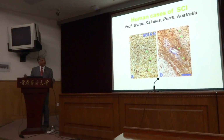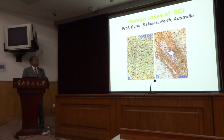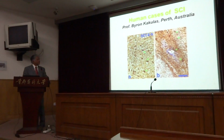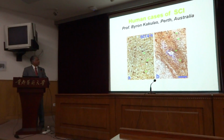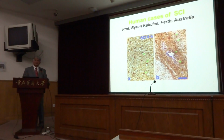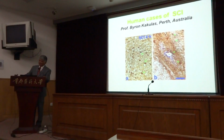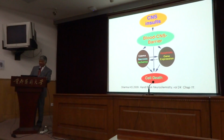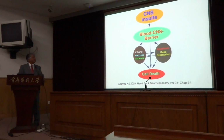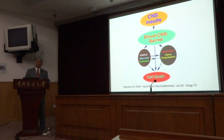This is the example we have used from our colleague, Professor Byron Kekulas from Perth, Australia. Six hours after a spinal cord injury in a human motor vehicle accident, you see leakage of albumin everywhere. And this is a very specific region, not overall, suggesting that whatever we see in the animal situation is very similar in clinical cases. So we come to the conclusion here that whenever we try to prevent the leakage of the blood spinal cord barrier, we can reduce cell death.